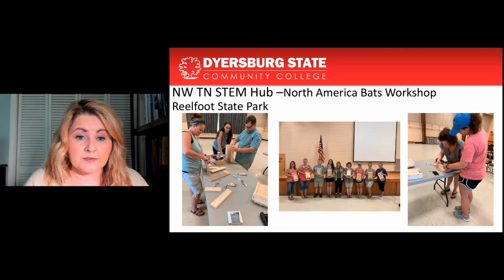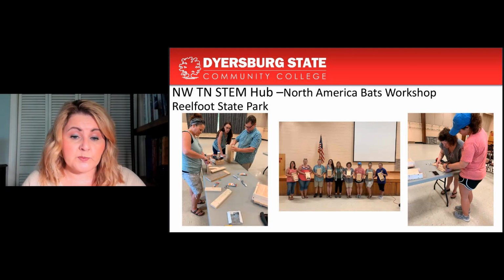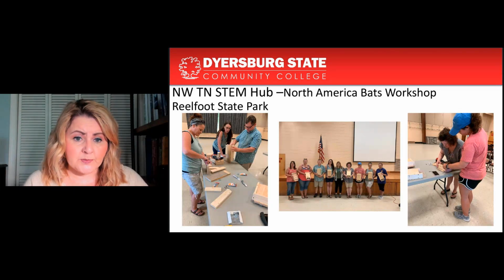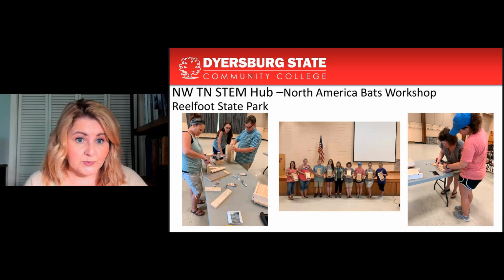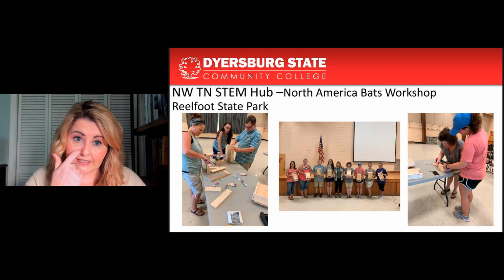After we had a discussion on the importance of bats, we built bat houses. So all of the participants got to build and take home their own bat house to either put up at their home or their school, wherever they wanted. And then one participant was able to go with a really nice deluxe bat house for their school to put up so that they could hopefully get roosting bats in their school and use that as a teaching and learning tool at their school, which I thought was really, really cool.